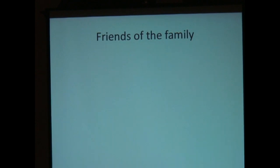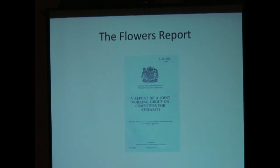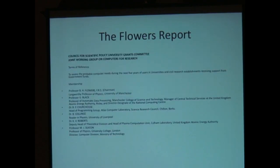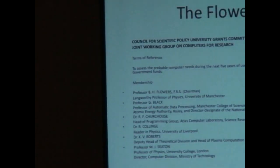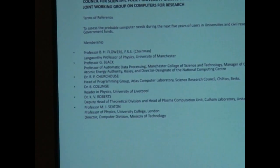Friends of the family, who bought these things? Well, it's good to have friends in high places. And the Flowers Report, which some of you may remember, was a very interesting document to read. Not sure if you can read this, but the members of the committee were Flowers, Black, Churchhouse, Collinge, Roberts and Seaton.